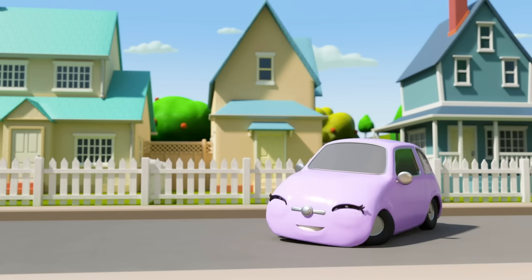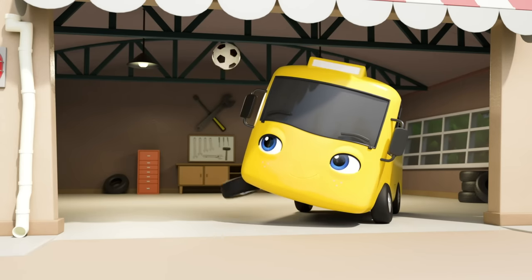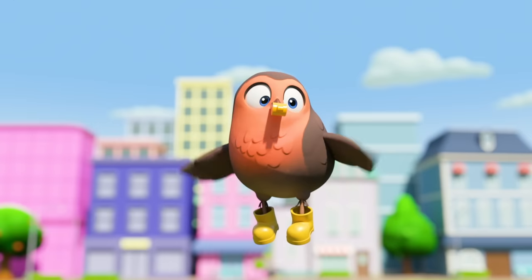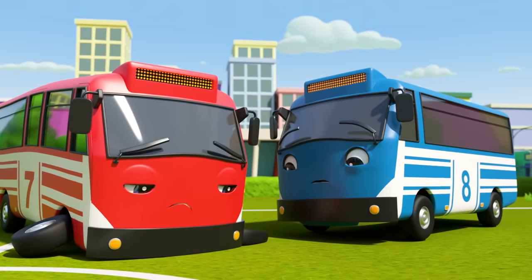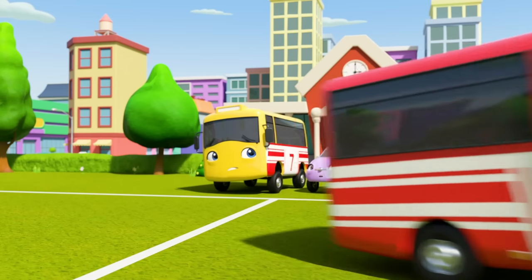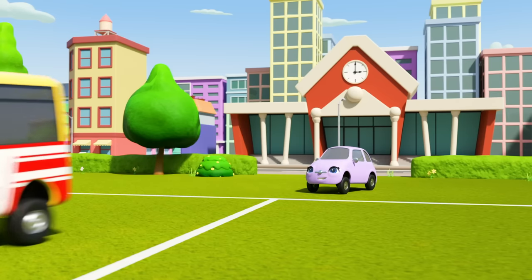Scout does her best to encourage him. Buster can do it. She believes in him. Now it's time for the big game. Robin blows his whistle and the game begins. Oh no! The red bus has been injured. They can't play anymore. Buster will have to step in. Go on, Buster, you can do it!